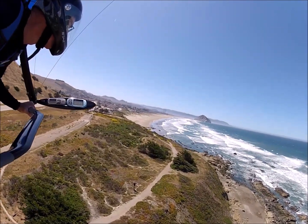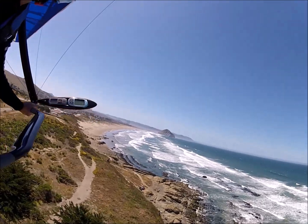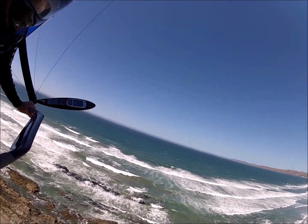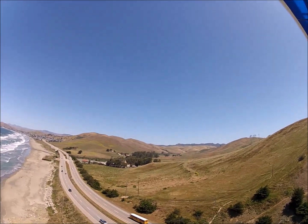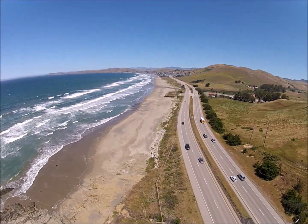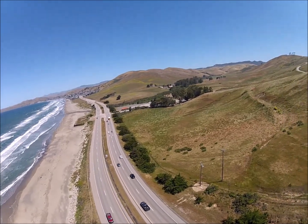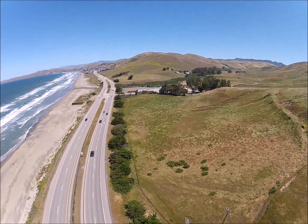So it's been years since I used this launch, and a few years off the road for myself, but I've had a small number of flights over the last year and a half. This is my fourth, and it just looked like a good day. Thought, well, I'll try the point one more time for a tour. So here's a tour of Cayucos from the point to landing on top to landing down at the normal LZ.